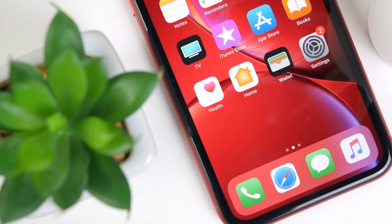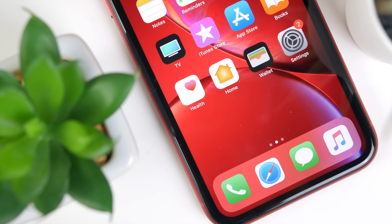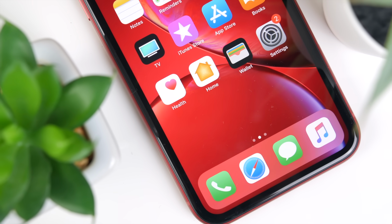I've thoroughly enjoyed my time with this phone, and still would recommend it over the XS and the XS Max to most people who are looking to upgrade.